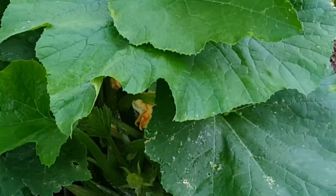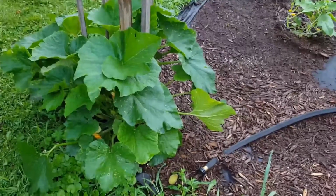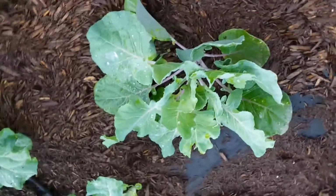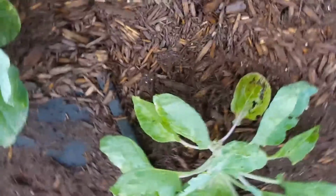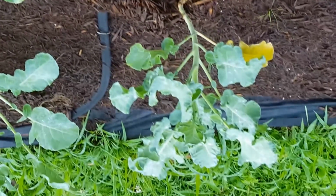I had done some last week, but we had ten days of real bad heat, and so I was behind on my fertilizing. Today I went ahead and finished the ones that I had missed, because I had run out of the fish emulsion and had to go out and buy some more. Today we also were able to get the Amish wood chips out.